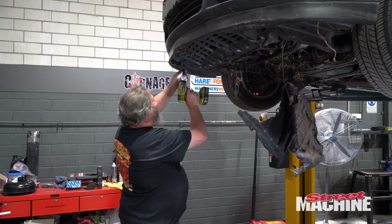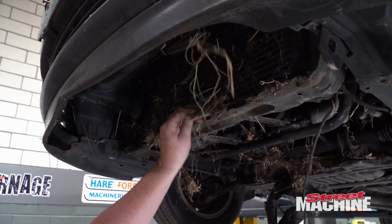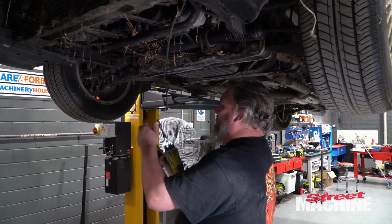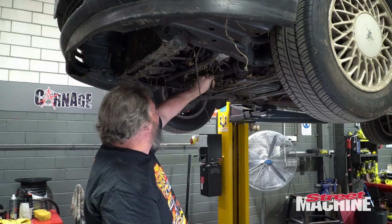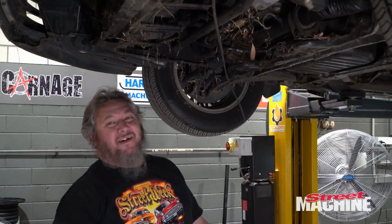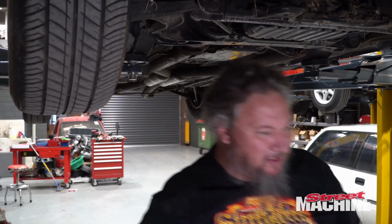Sticks and leaves, and can only assume spiders. Yeah. How did this not catch fire? Engine mount. Here.